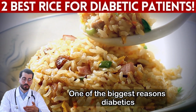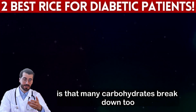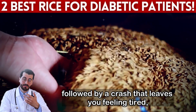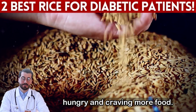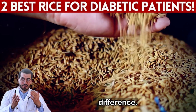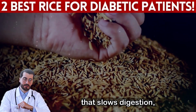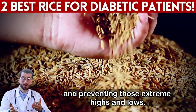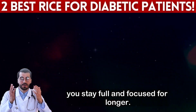One of the biggest reasons diabetics struggle with high blood sugar is that many carbohydrates break down too quickly in the body. This leads to sudden spikes, followed by a crash that leaves you feeling tired, hungry, and craving more food. But here's where GABA rice makes a difference. It contains a type of fiber that slows digestion, keeping your energy levels steady and preventing those extreme highs and lows. Instead of feeling sluggish after eating, you stay full and focused for longer.